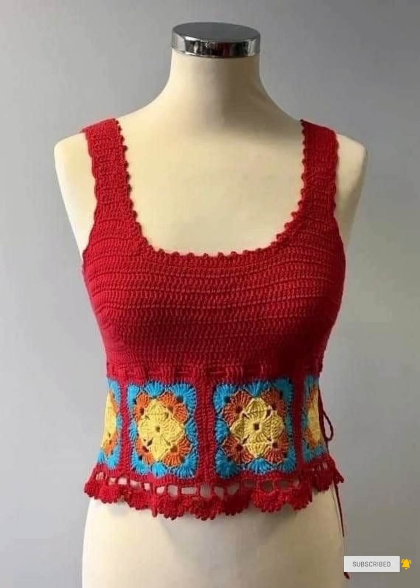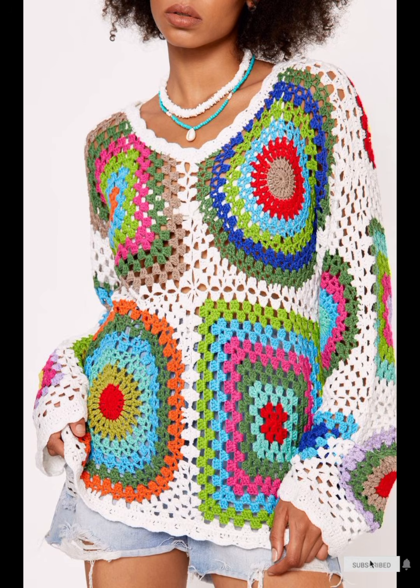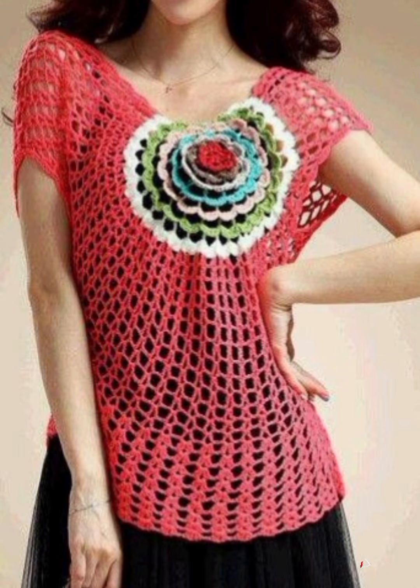Moving through the collection, take a look at how different necklines transform the overall look. From elegant off-shoulder styles to chic high-neck designs, each blouse offers a unique vibe. Some are perfect for a relaxed, everyday look, while others can easily be styled for special occasions.